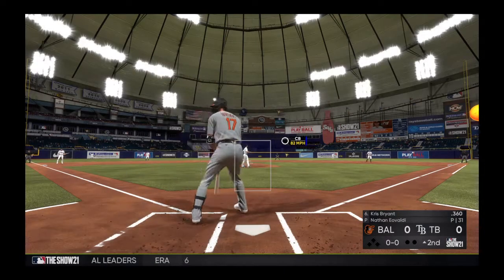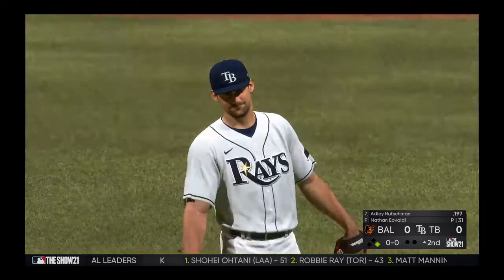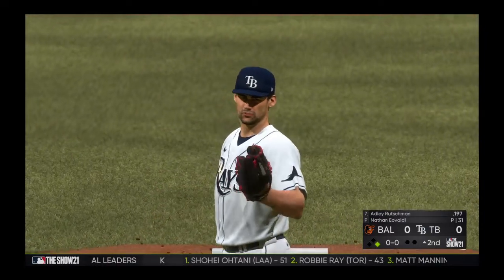Chris Bryant leading things off here in the second. He's going to draw a walk on a 3-2 curveball. Not even close there from Eovaldi.